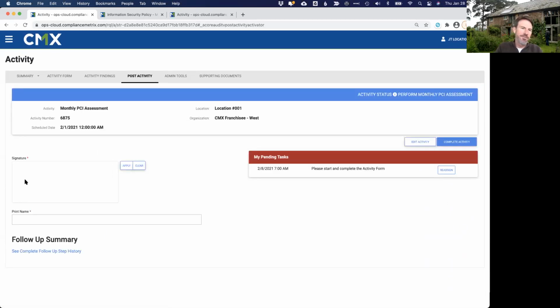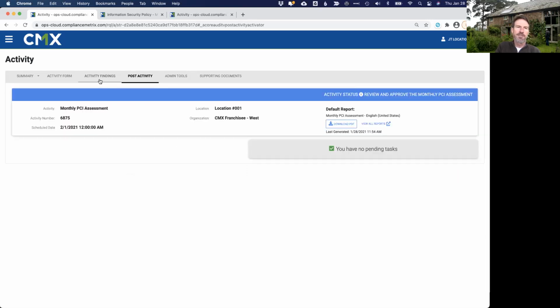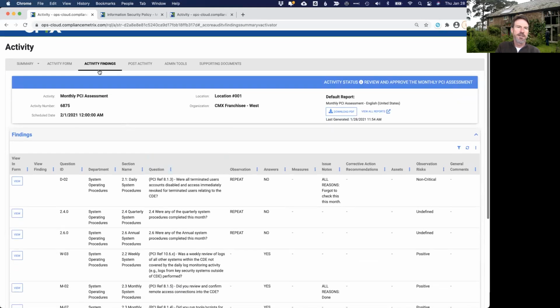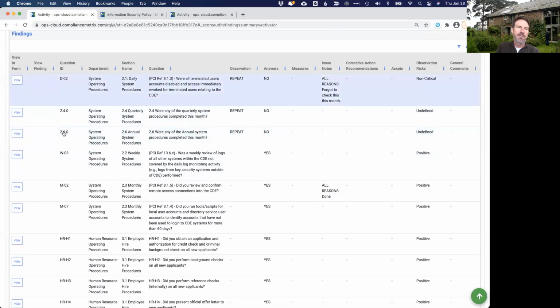We have a canvas control here, which basically is something I can use to do a poor signature or a good one. If you're on a tablet, it looks a lot better. And I can complete my activity. That just takes a second. It creates the corrective actions, findings, assigns the workflows. Here's a quick findings table, which shows all the things, both positive and negative answers.